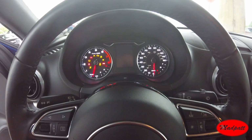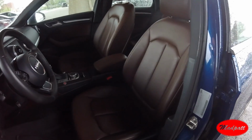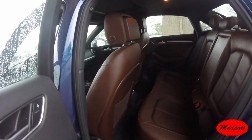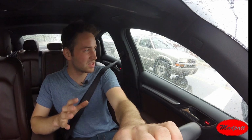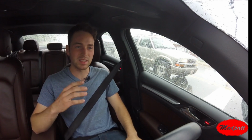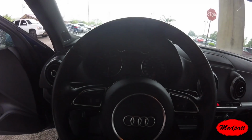Now, the first thing you notice once you step into the interior is the very, very good design. This one's got the brown leather. It's very, very nice. With modern cars nowadays, you see interiors kind of looking a little bit out of place. Nothing really goes that well in an interior, at least with some of the newer cars. Now, with the Audi A3, it's very good looking.